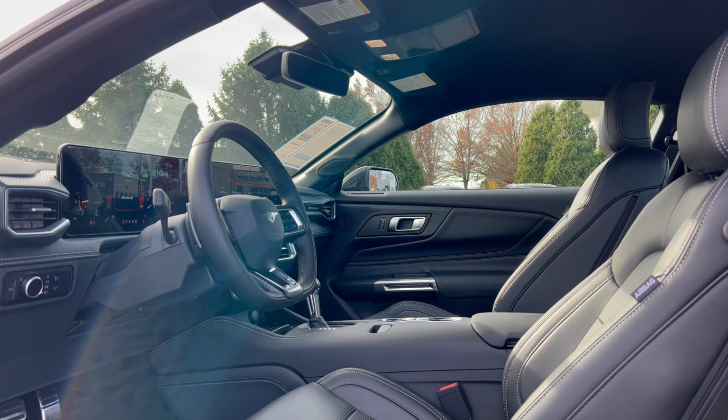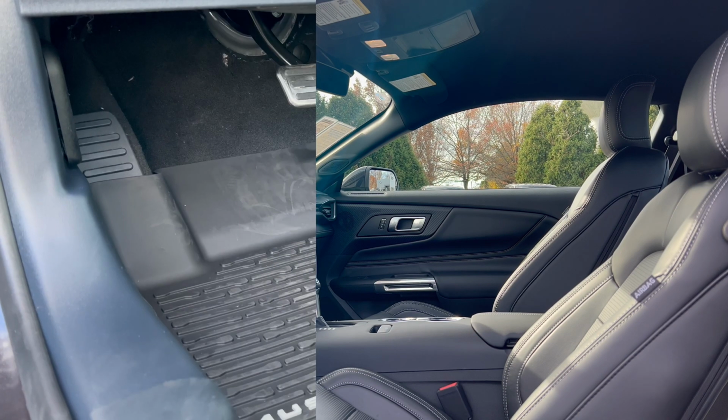We then have to add in destination and delivery of $1,595 from Ford's Flat Rock, Michigan assembly plant, and we have a total MSRP for this vehicle from the factory of $55,150. Let's check out the interior.